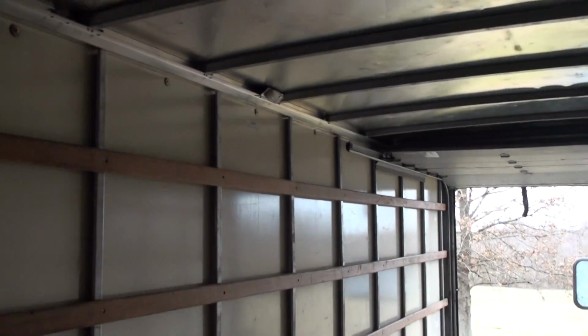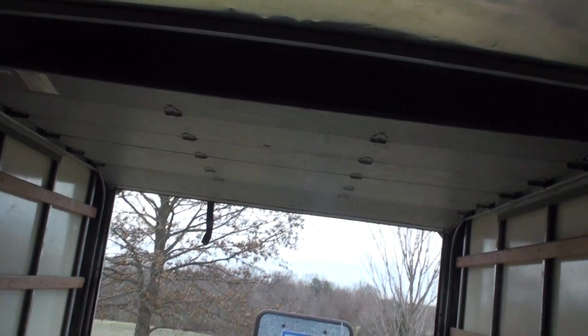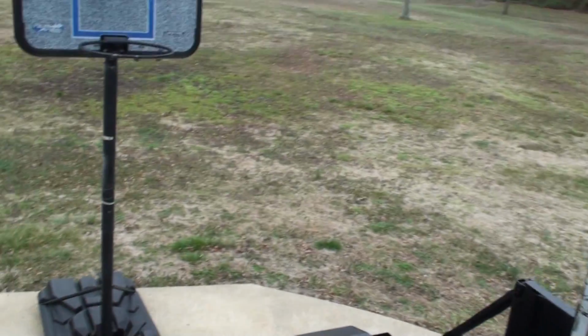I believe it's 91 inches wide in here. It does have lights when you open the cab door. The cargo light comes on. Up here it's about 7.5 feet, but the useful height is right here under this door, like 7.2 or 7.1, somewhere in that neighborhood. As you can see, it's in real good shape. Plenty of life left. These are a great vehicle. They'll last a long time if you take care of them.